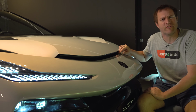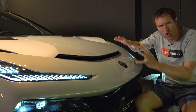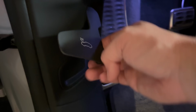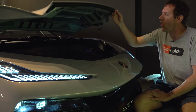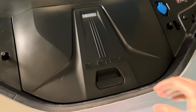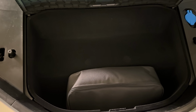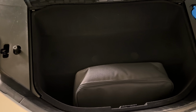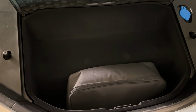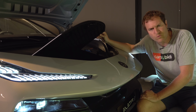And if storage is what you're after, there's more of it up front. This front hood panel pops open in the typical way with a little latch in the driver's footwell, and then from here you can come around, open it up, and you see there's an extra cargo compartment in here. Open up this plastic cover and there's extra space where you can store even more items if you can't fit it inside the car or in the cargo area. Lotus says obviously a great spot to put your charging cables and accessories if you want, but there's more space beyond that if you want to stick other charging equipment in here.